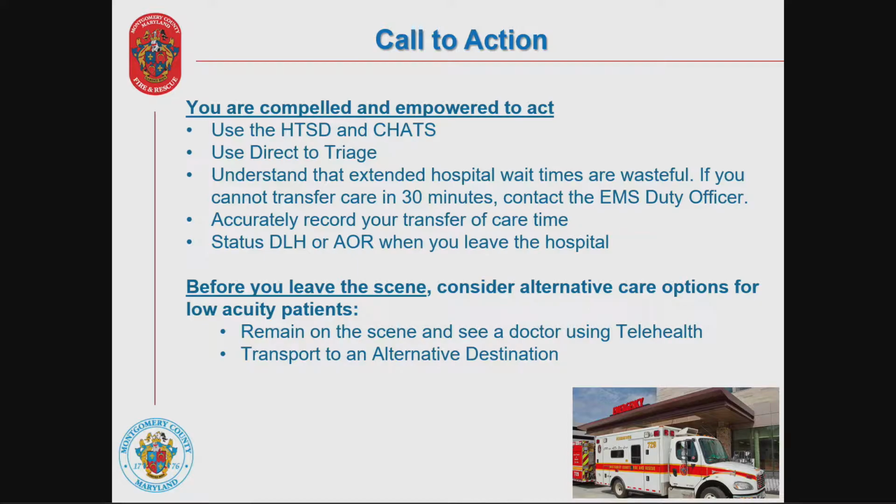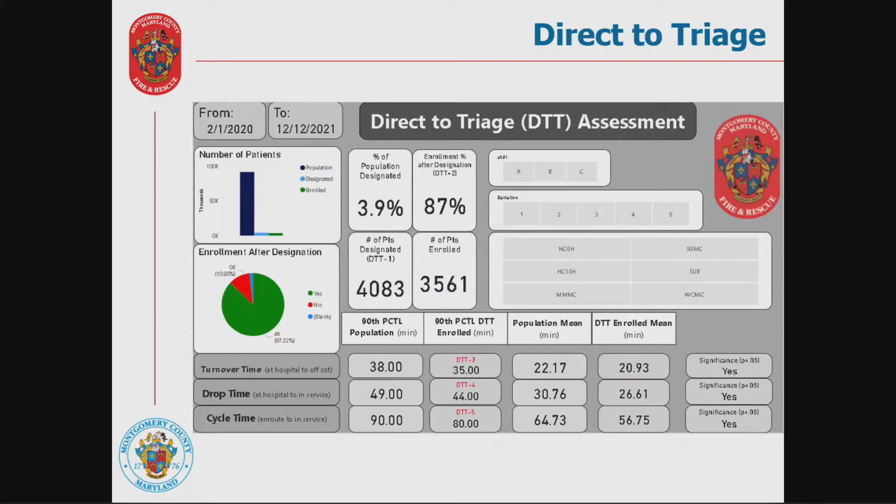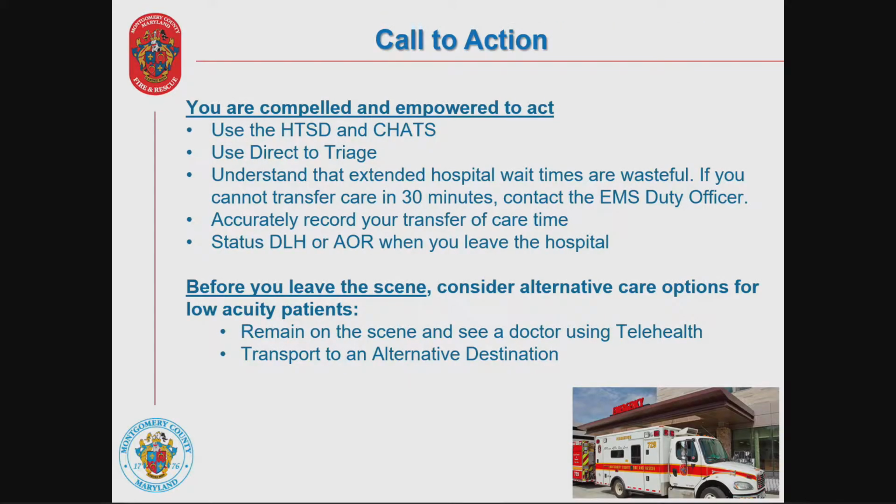Is there a question, Chief? There is. So I'm sure some of these questions are multifaceted, so do your best. And I have one. Somebody asked, why are we not moving all priority 3 patients to the waiting area after being triaged instead of making ambulances wait for a bed? Doing so will free up stretchers.